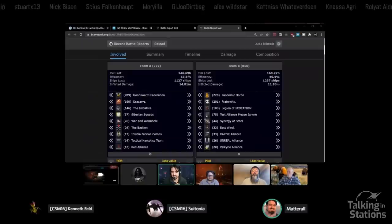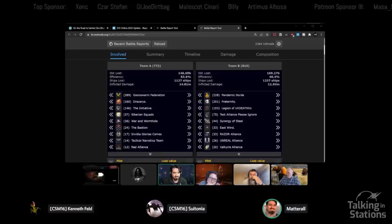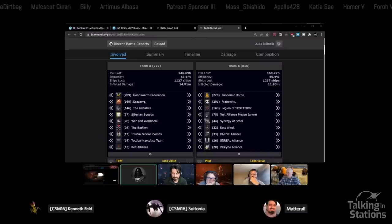Yeah, so Pandemic, Horde, Fraternity, helping out Legion of X-Death. And there's Razor with 33. They're back. And Test, a little bit smaller than they were. This is all on what you would consider the former Pappy side. I don't see NCPL here. These guys, NCPL, seem to be busy up in Venal. Yeah, Test came here with a Retribution fleet. So they didn't bring a full hack fleet, but they brought a small assault frigate fleet, basically.